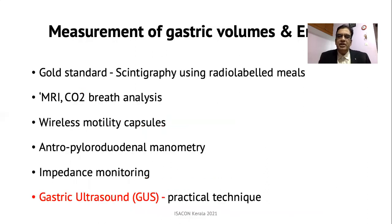Whenever we talk about research, one of the important components is trying to find out the gastric volumes exactly along with pH. There are various techniques which have been used. The gold standard has been scintigraphy, which is a lab-based procedure, and there are many other techniques also. But the most important in the last 5 to 6 years has been the advent of gastric ultrasound, which has challenged scintigraphy, and in fact, it is a very useful bedside tool also.